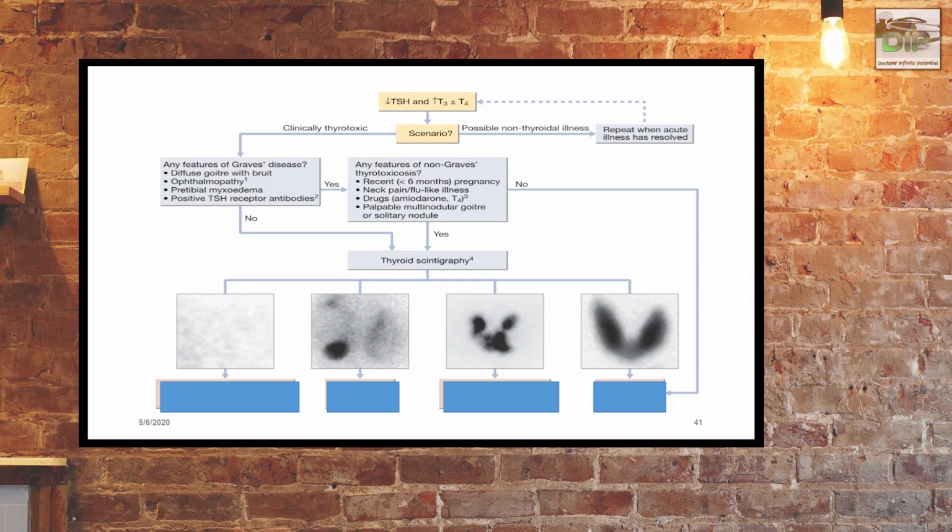If the facility is not available, then we can start treatment with the TFT report and symptoms. You can see various categories of nuclear scan pictures in this slide. If the patient has low uptake, you have to think of transient thyroiditis or an extrathyroidal thyroid source. If there is only a solitary uptake, that is toxic adenoma. If there is multiple uptake, this is a toxic multinodular goiter. If there is uniform diffuse uptake of both glands, then this is the diffuse toxic goiter of Graves' disease.